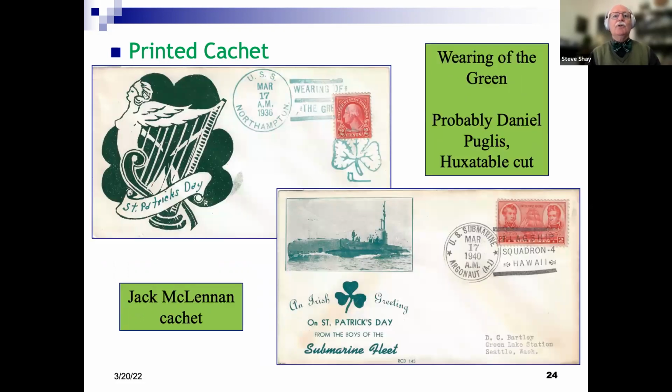Here we have one which features that Huxtable cut. This may be a Daniel Puglis cachet, I'm not sure. In this case, someone has handwritten in the scroll St. Patrick's Day. Canceled aboard the USS Northampton with the wearing of the green slogan. And here we can see the killer on the stamp a little bit better. Definitely a shamrock and a leprechaun's pipe.